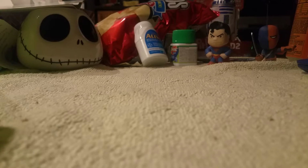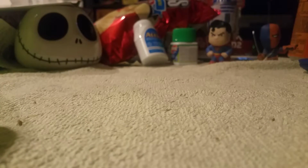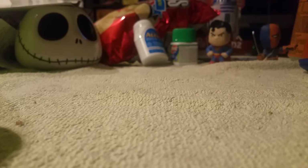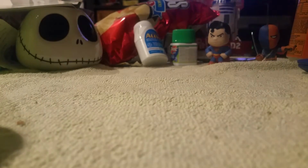But now on to also Thursday night. I got a couple of the new retros. I got two of these, the Dark Knight one. Got two of the Brady Bunch 56 Chevys. And of course, two taxi cabs. Those were from Walmart on Thursday. What else was Thursday? Not that. Maybe those. These are Friday. I know I should have been prepared. I'm sorry, guys. I'm kind of prepared, but I'm really not.